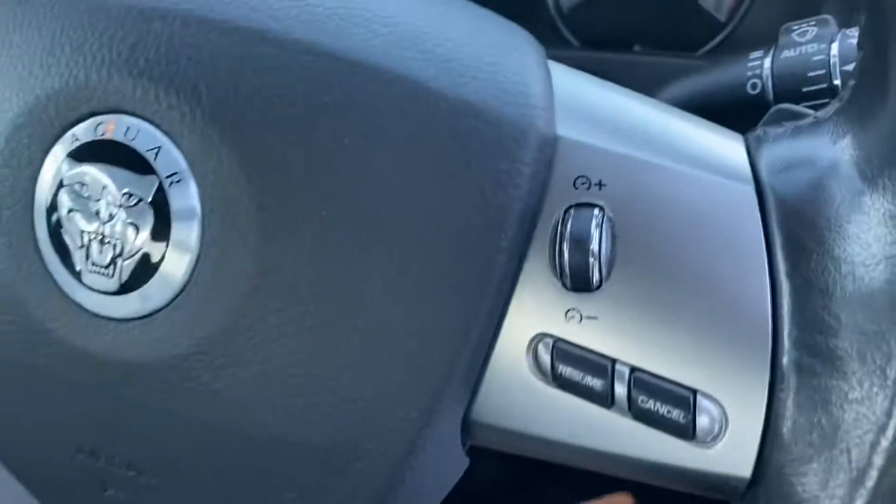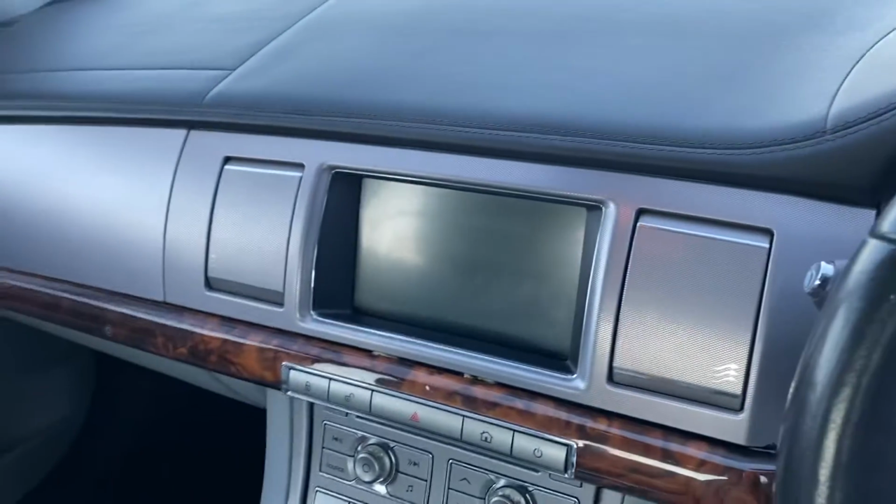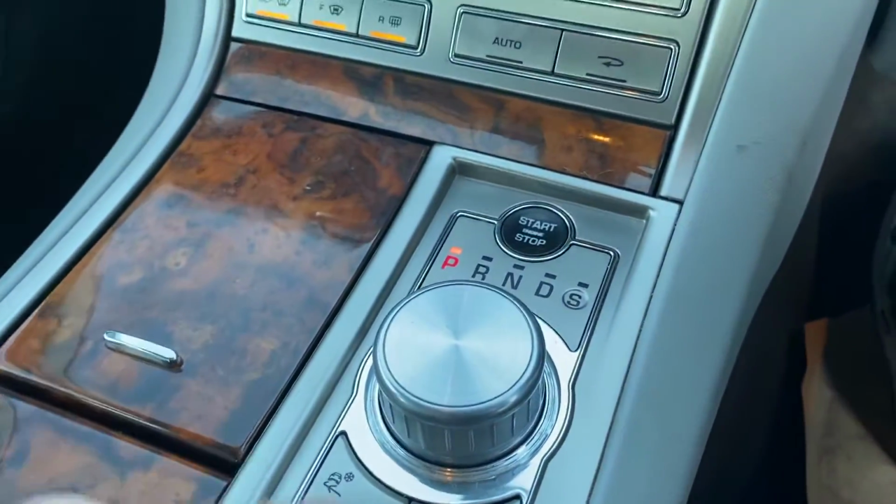You can see here we do have the cruise control, as well as the volume options. It does have the trip computer, the touch screen in the middle. We should probably just turn it on just now. It would make life easier with the push button start. The full automatic dial just rises up, as we can see here.